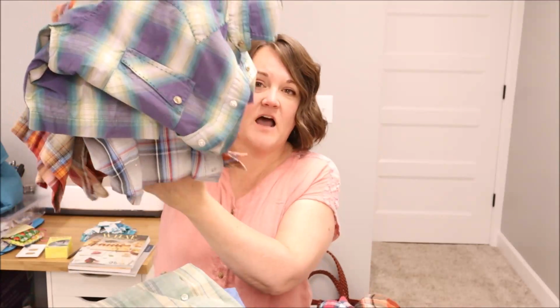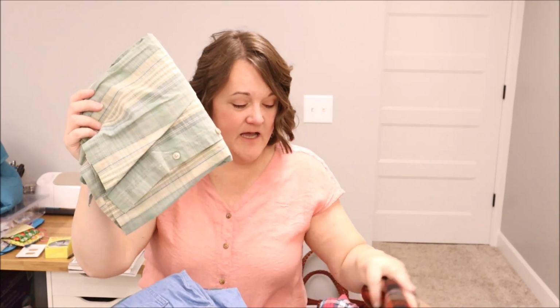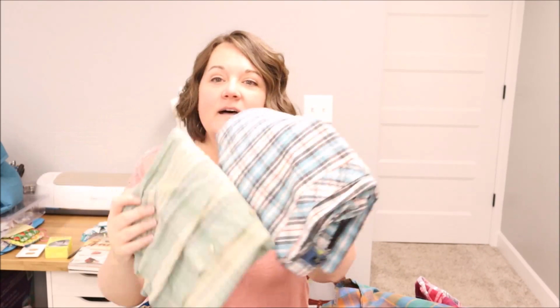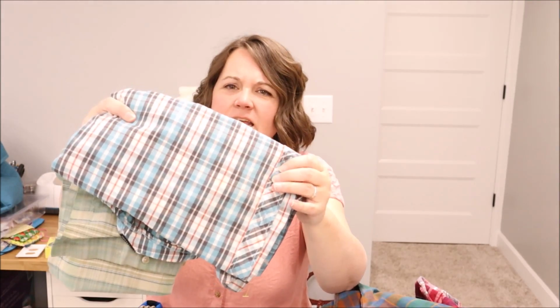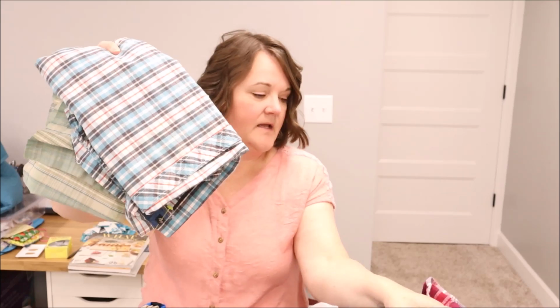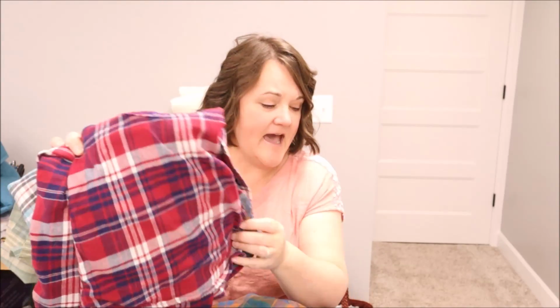And so I have got these three. And then I found a plaid. A second plaid. All of them are in the same kind of color tones as well. And then here is another plaid that's cotton. After that, I went for plaids that were flannel. So these are fuzzy, they are soft, they are ready to be cut up into a quilt.